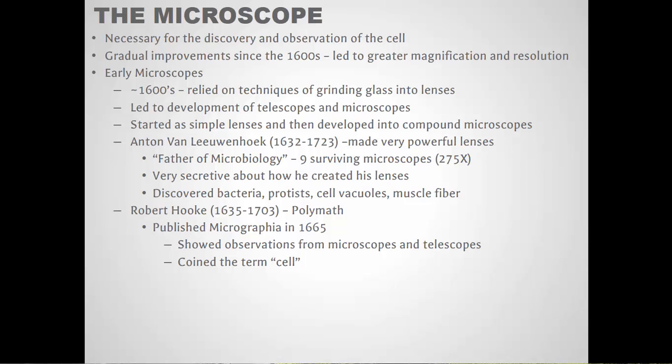All right, so microscopes. Microscopes first started to be invented in the 1600s, and it wasn't until glassworking became well-known in ways of grinding and forming lenses that microscopes and telescopes and things like that could start to be developed. As lenses got better, microscopes improved, and scientists were able to see things at a smaller and smaller scale.